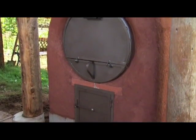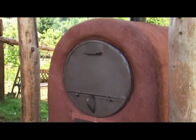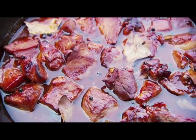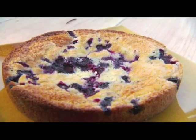The barrel oven is a modern wood-fired oven because it mixes the metal with the brick to take advantage of that fast heat transfer. So it's really nice. I can't wait to start cooking in this thing to see how it really reacts. We head into the garden to gather ingredients to bake in the oven. We're gonna make a feast of pork adobo, roasted vegetables, and a dessert of blueberry cake.